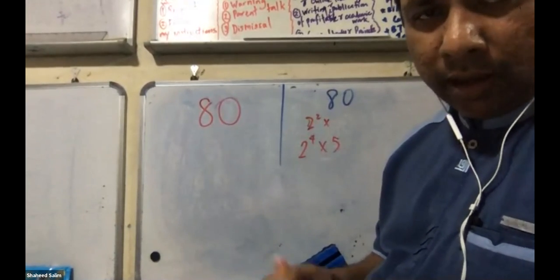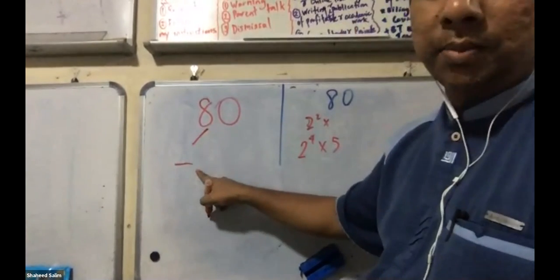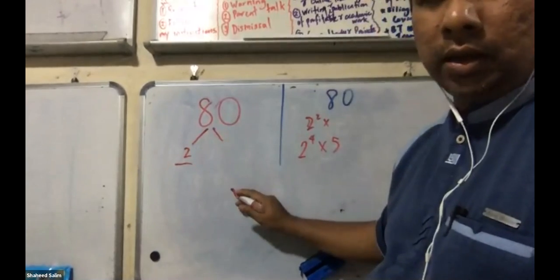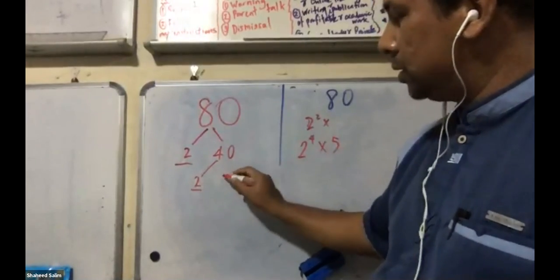Okay, we try now. What is the smallest number? 2. 2 times what equals 40? 20. Then can you divide by 2 again? Yes, 2 times 10.